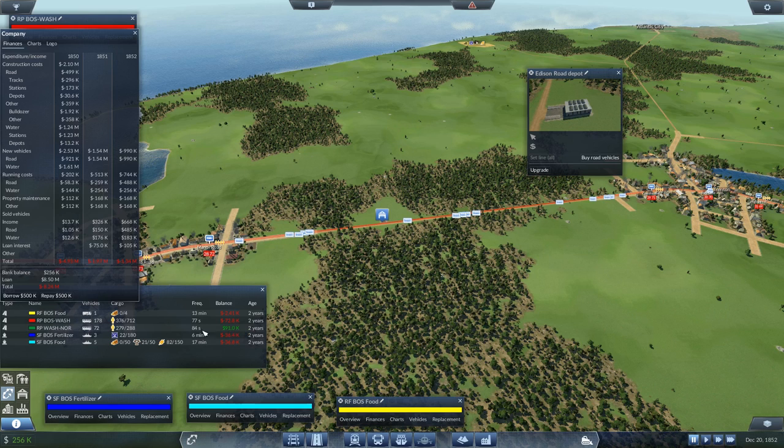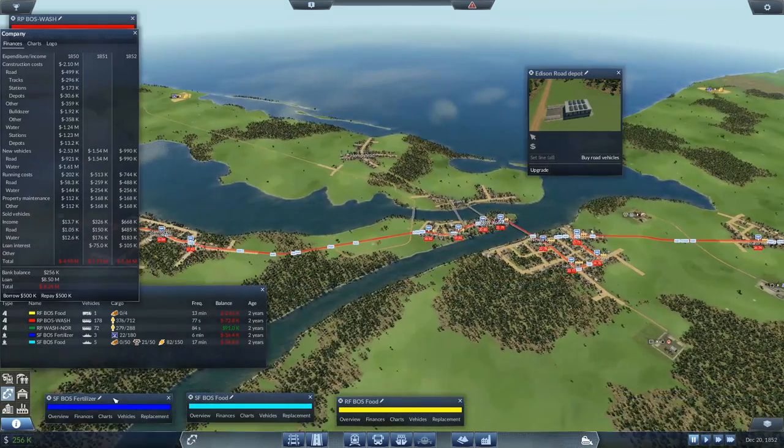That's already starting to make a profit. We're almost at capacity on that line. That's happened pretty damn quickly. We're still not making money on the fertilizer line or the food line yet, but let's just go and take a little bit of a look around.